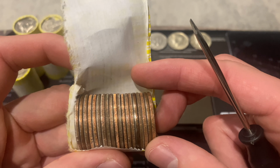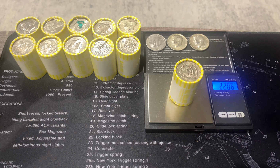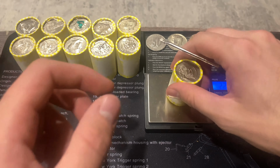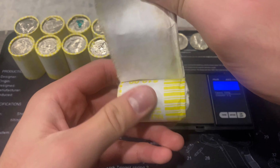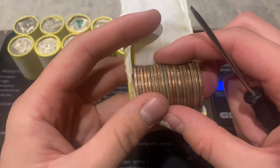Double check this roll real quick. I don't see anything there. So let's get into the next one. 225.9. So that's awesome so far. We're having a good hunt here for the month of November. This is our 1st hunt so far for the month of November with silver. Our last hunt was just a proof, so this one has some silver, so definitely happy about that.